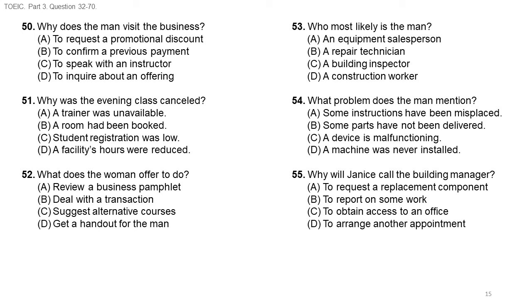Number 53. Who most likely is the man? Number 54. What problem does the man mention? Number 55. Why will Janice call the building manager?